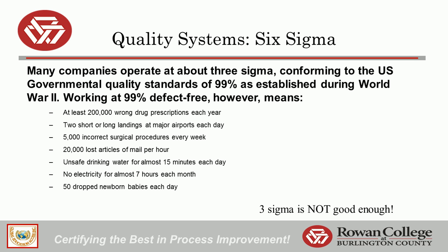But here's why 99% is not good enough. And by the way, this was a standard that was set in World War II for all the processes that were going. But if we're working at 99% defect-free, that means at least 200,000 wrong drug prescriptions will be given out each year. Out of all the landings and takeoffs, we have 2 short or long landings at major airports each day. We'll have 5,000 incorrect surgical procedures done every week.